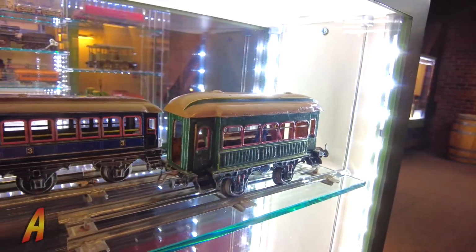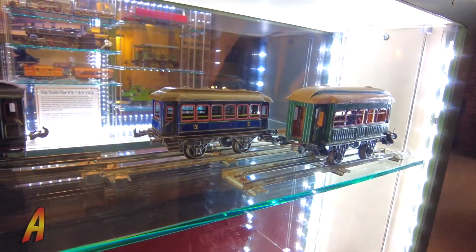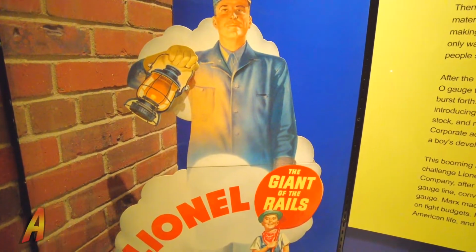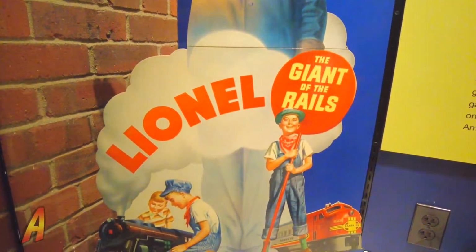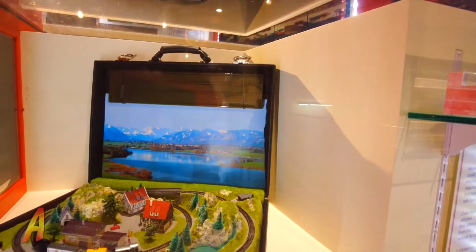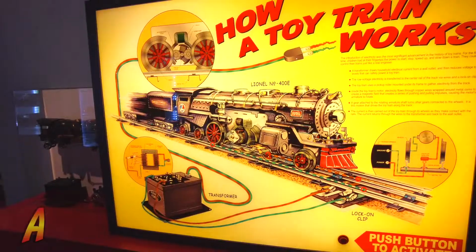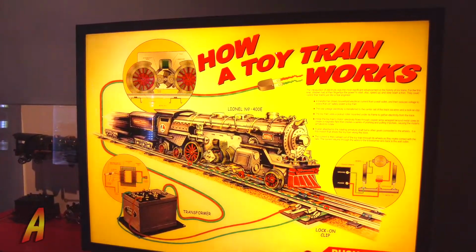The rest of the exhibits are a fine showcase of model train history, from the early days at the turn of the century right up to the present day. Along the way, you see examples of model trains being used and operated throughout the 2 centuries of model train history. There are also exhibits about the different scales. Here is an example of Z-scale within a briefcase. And here's how a model engine on the big layout works.